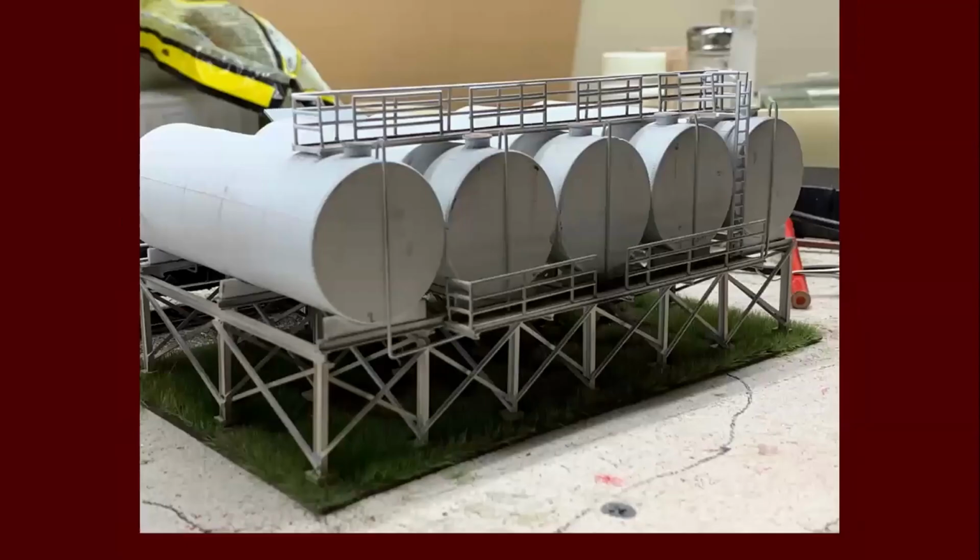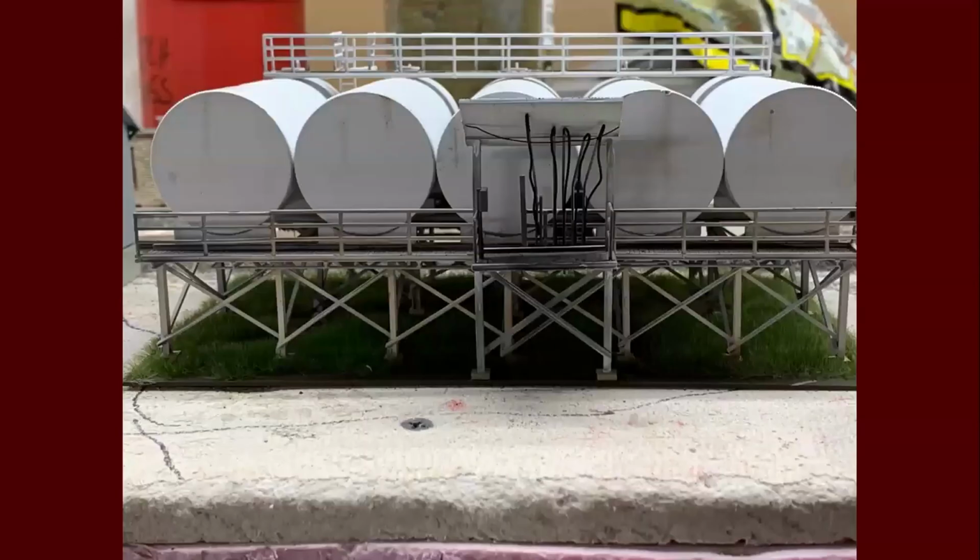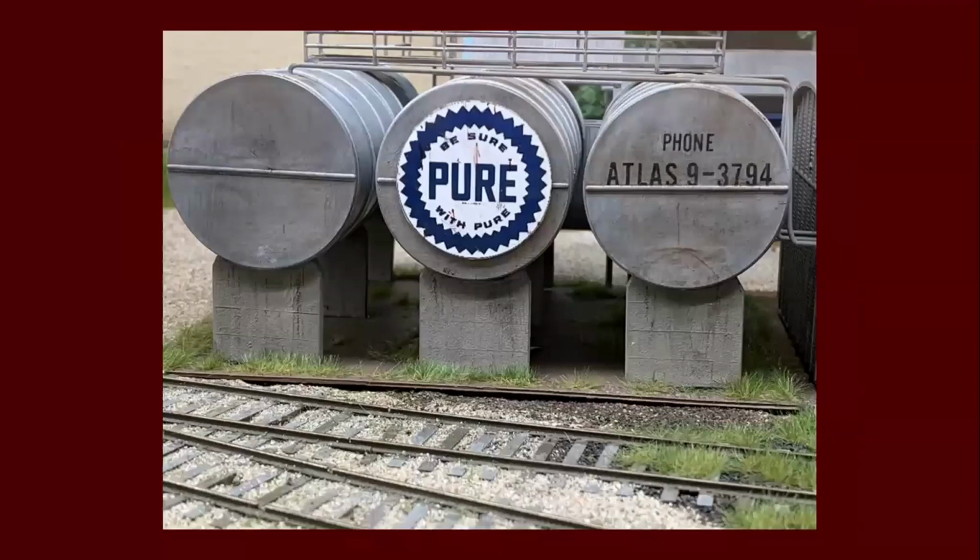Here's the back side where the tank cars are, where they could walk off that catwalk and onto the dome of the tank cars. This is the front where they would load the trucks. Trucks could pull up there, and then they'd have the different hoses to load the tank trucks.